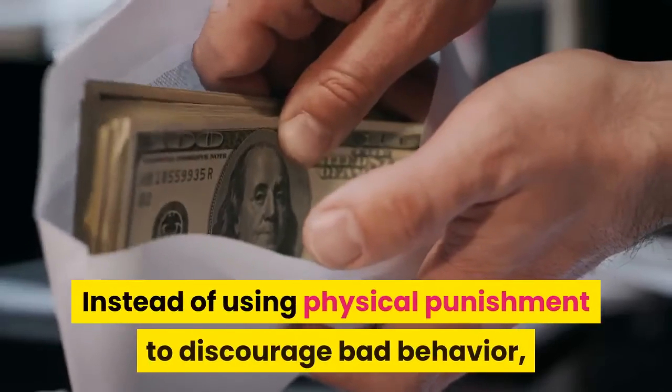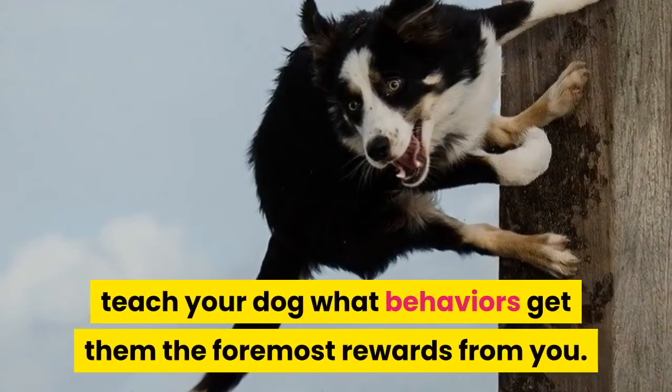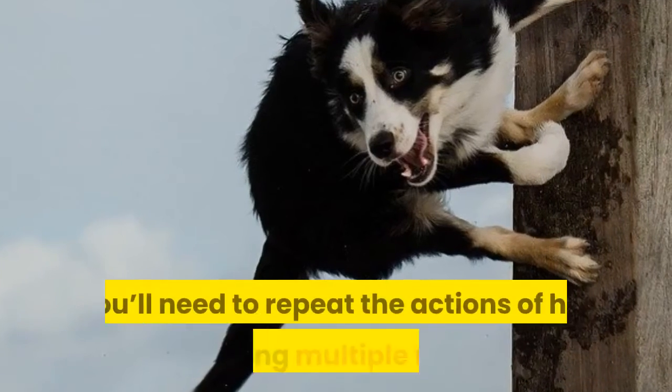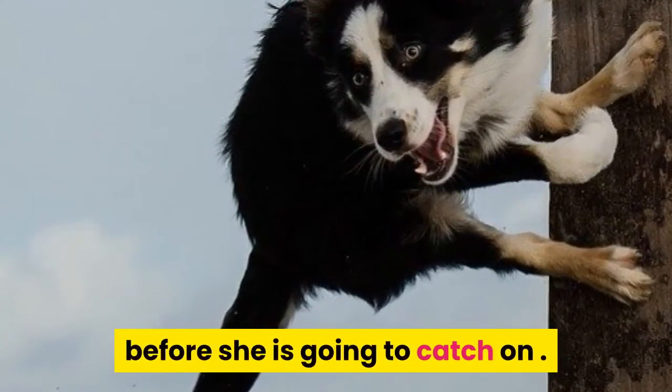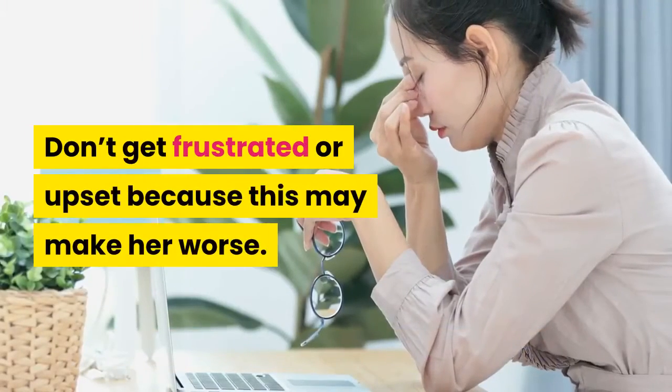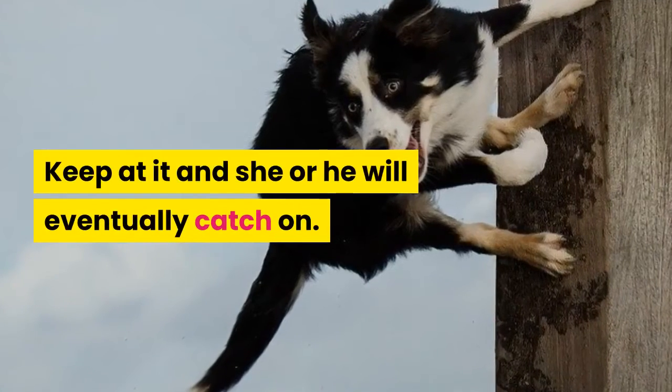Instead of using physical punishment to discourage bad behavior, teach your dog what behaviors get them the most rewards from you. You'll need to repeat the actions of her training multiple times before she will catch on. Don't get frustrated or upset because this may make her worse. Keep at it and she will eventually catch on.